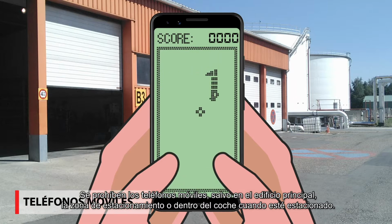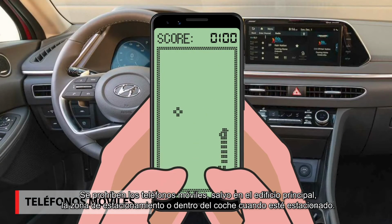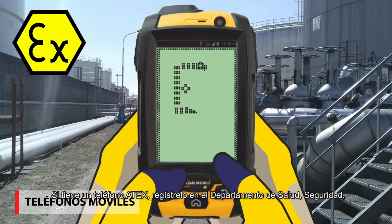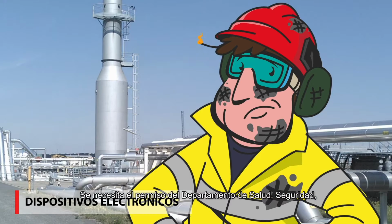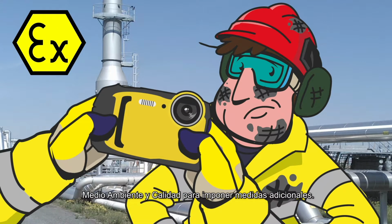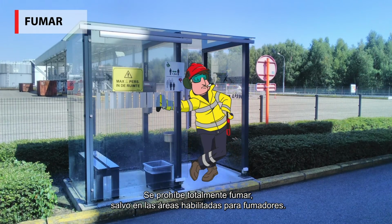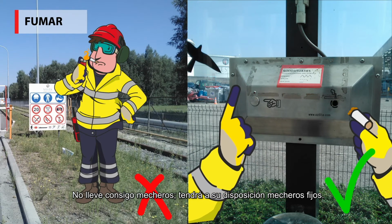Mobile phones are prohibited with the exception of the main building, parking lot, or inside the car when it's parked. If you have an ATEX phone, please register it with the HSEQ department to make sure they're permitted on site. Use of electronic devices is prohibited. You need permission of the HSEQ department so additional measures can be imposed. Smoking on site is strictly prohibited, with the exception of the designated smoking areas. Never bring a lighter. Fixed lighters are provided.